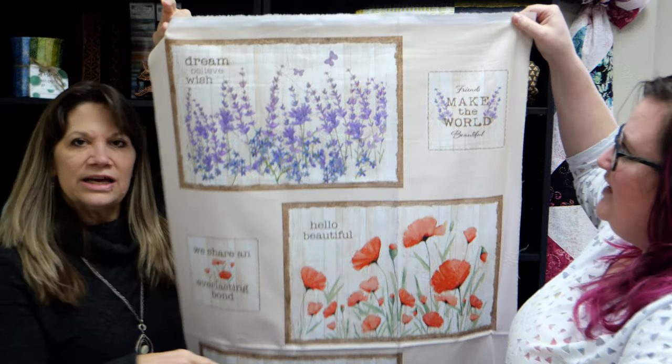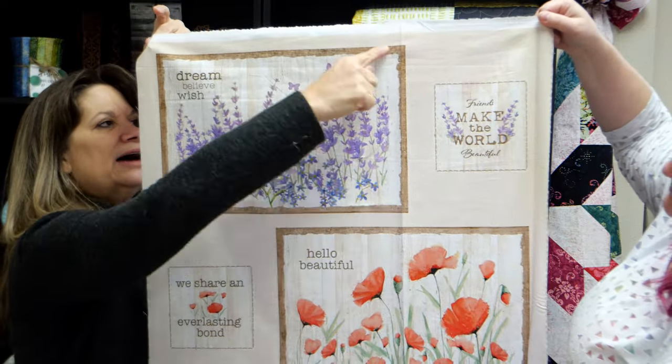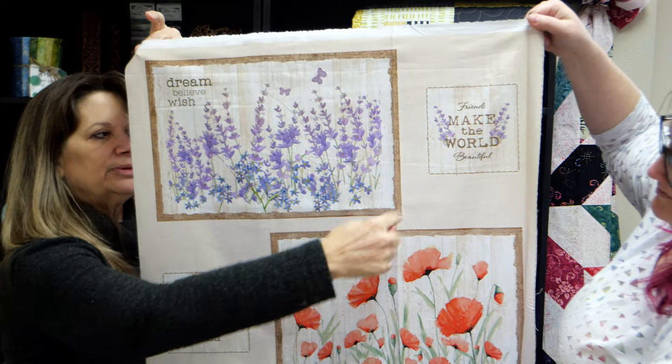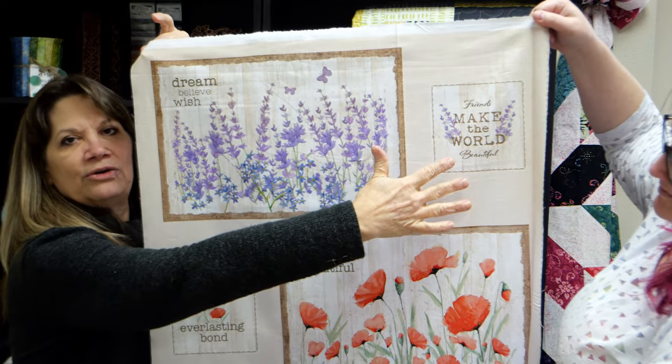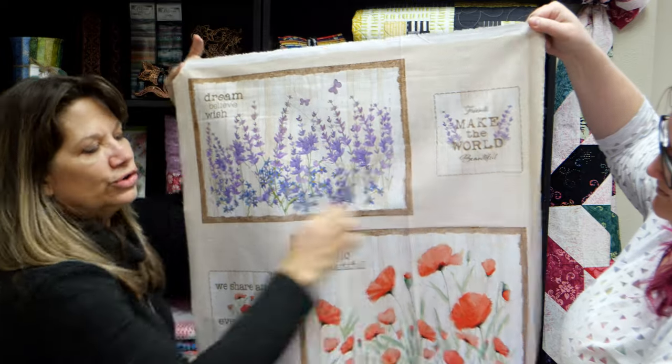Oh, and if you look at this, and we'll show you all of them, but if you look at the size, you could have a smaller placemat and then have a square for like a mug rug or something. But I really think that the whole idea is that this whole thing is the placemat. But you know the funny thing, just a little pause for just a moment before I show you the rest of these.